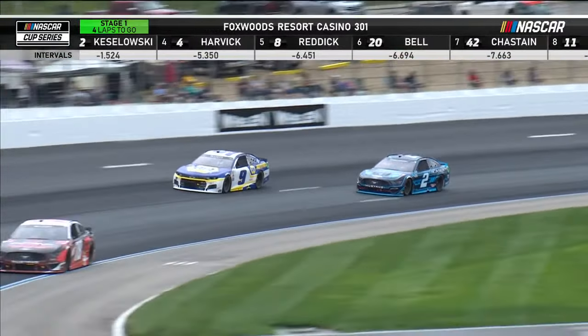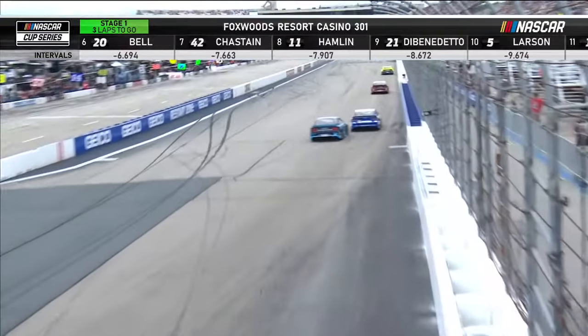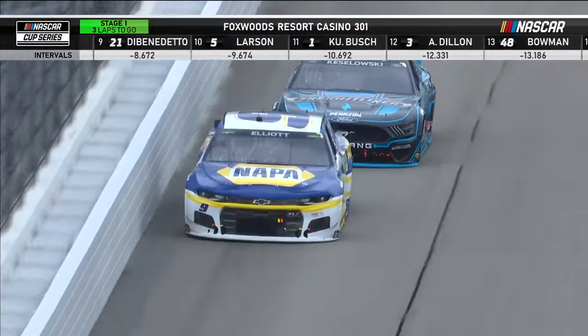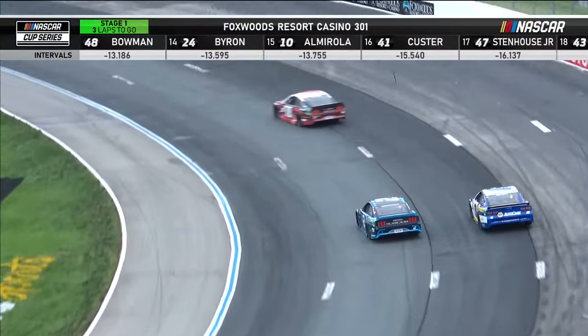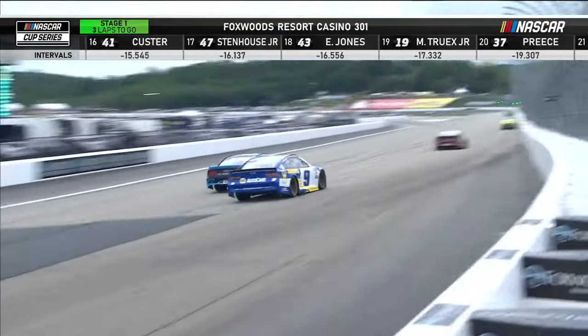Brad still working that bottom. Still trying to hassle this 9 car up off the corner here. Getting his mirror a little bit down the straightaway. Gonna go in the corner with him. Try to upset the air on the back of that 9 up the track. The 9 slips a little bit. That's gonna give Brad a position here on corner exit.